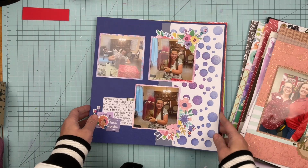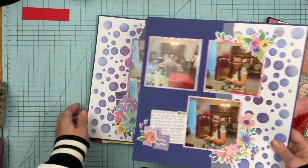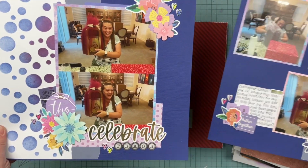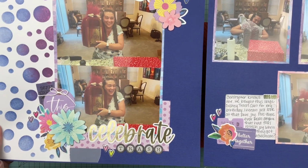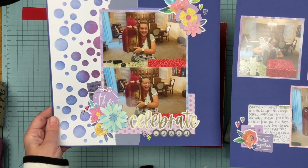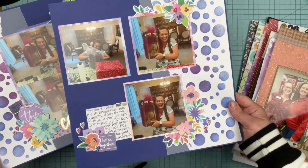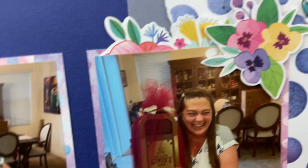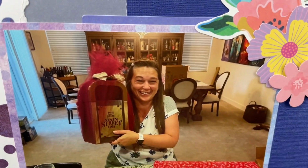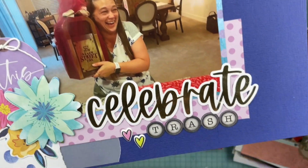Here is another 2-page layout with the outside edges of the stencil that I use that inside edge somewhere else. This is me getting a large Disney trash can for my birthday. Have you ever seen anyone as happy as this girl right here getting a Disney trash can? I don't think you have, okay? I just don't think you have.